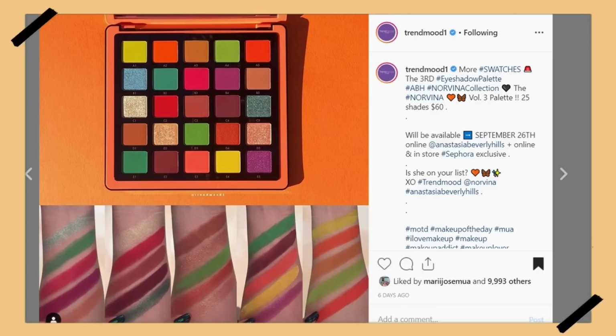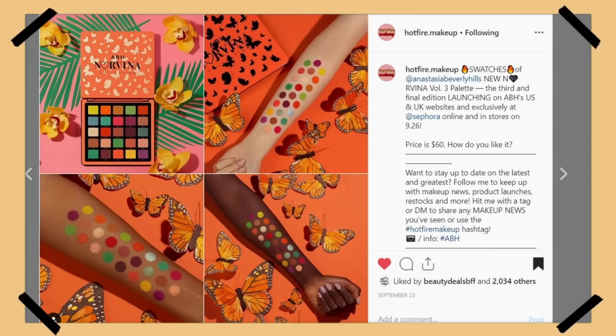The volume 3, the volume 2, I feel like I just skipped over. I saw a lot of blues. I'm like, okay, everyone's doing Blue Palooza this year. I'm ready to look for something else. And why is this palette just staring me in the face? Anastasia, what are you doing to me right now, girl? Because it is tempting me.